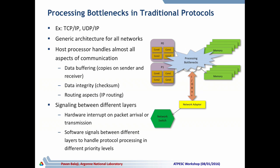Okay, all right. So let's talk about the bottlenecks that we referred to a few slides ago. The first thing is the processing bottlenecks in the traditional protocols. So earlier, we used to use TCP, we use TCP even now on our laptops, but not on supercomputers, right? We used to use TCP or UDP, which were built in a way that is generic to all architectures. Okay, so very portable, work everywhere, but they don't take advantage of all the hardware because they are meant to be generic. They're meant to work everywhere.